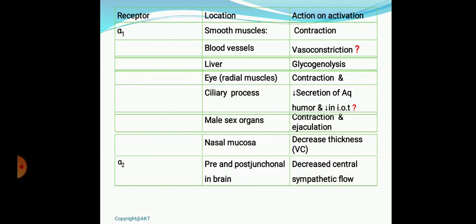Alpha-2 receptor is also known as autoreceptors. They are located both pre and post junctionally in the brain. If that receptor is stimulated, it will decrease the sympathetic outflow from the brain. That means it decreases the sympathetic activity from the brain to the peripheral organs. Remember, when receptors are stimulated, they are supposed to produce a positive response and action. But here, the alpha-2 receptor is an autoreceptor located in the brain. If it is activated, it exerts a negative effect. It will decrease the sympathetic activity from the brain. But if it is blocked, it will produce increased sympathetic activity from the brain.